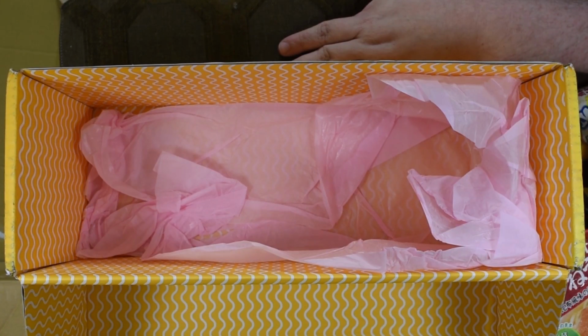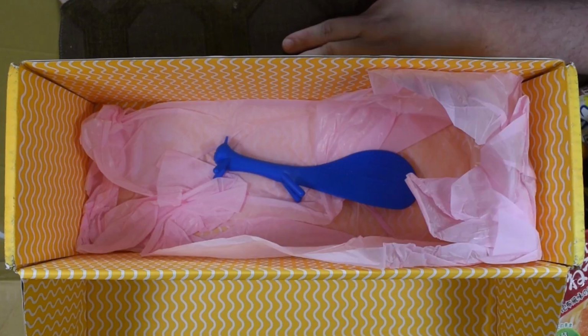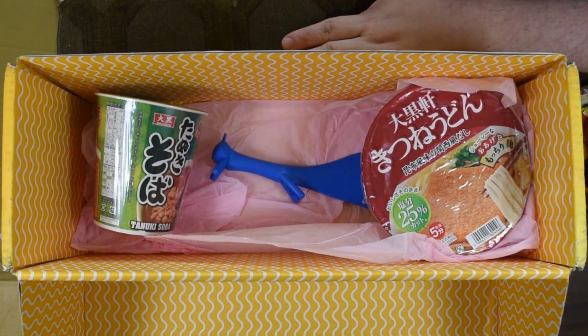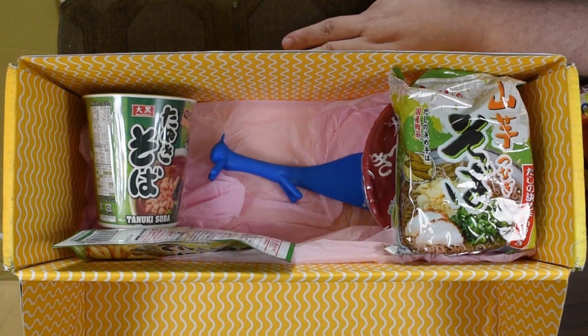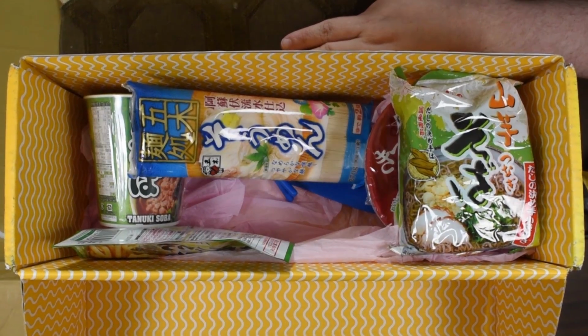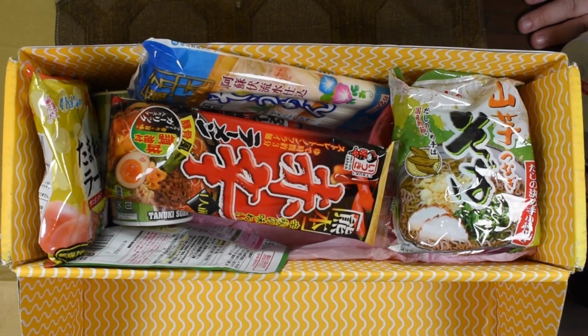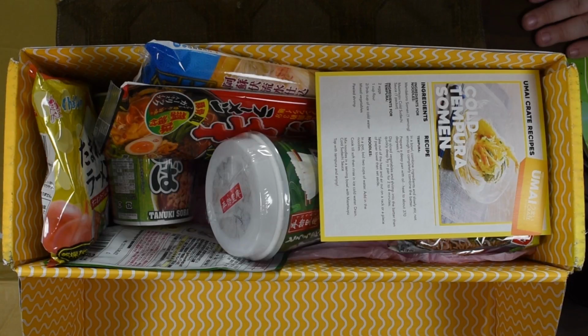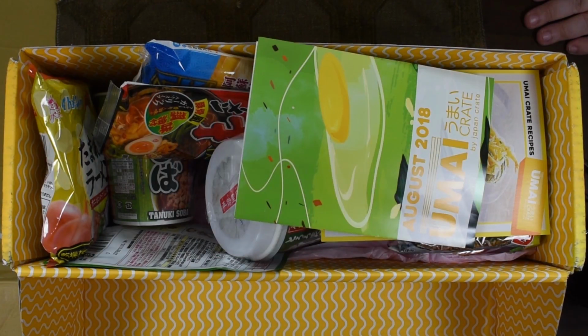Alright, so in this neato box, you get a squirrel rice paddle, Kitsune Udon, tempura soba, a special sauce, soba, ramen spice, a grip of somen, onion ramen, spicy Kumamoto ramen, a somen cup, a recipe card, and your information pamphlet, which you must not lose, because if you do, you will be in trouble.